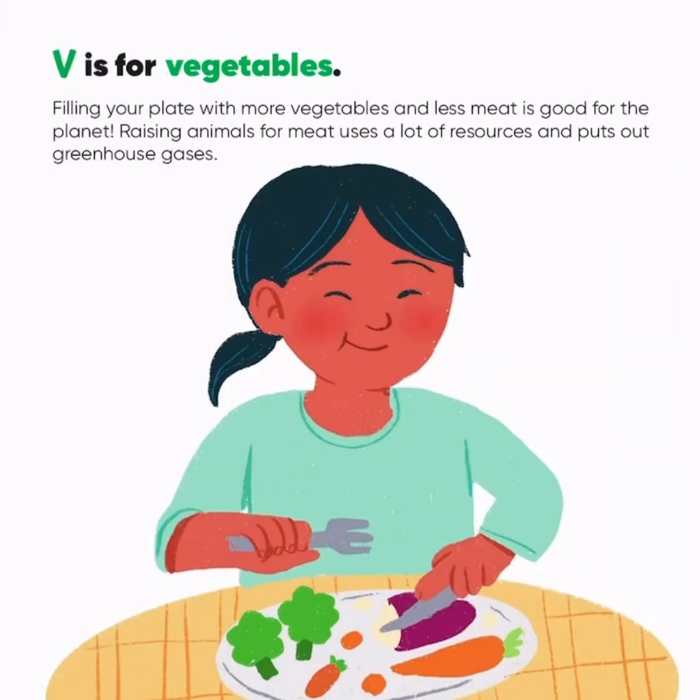V is for Vegetables. Filling your plate with more vegetables and less meat is good for the planet. Raising animals for meat uses a lot of resources and puts out greenhouse gases.